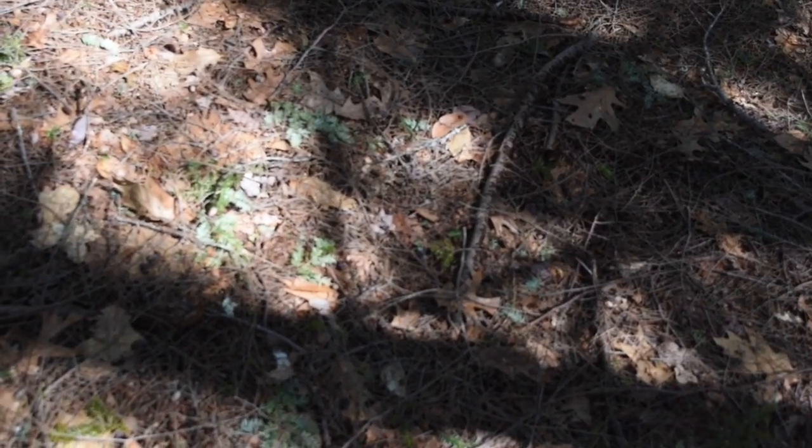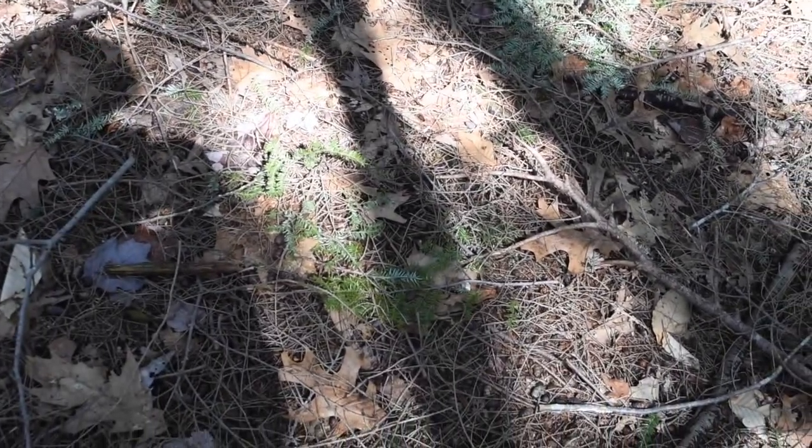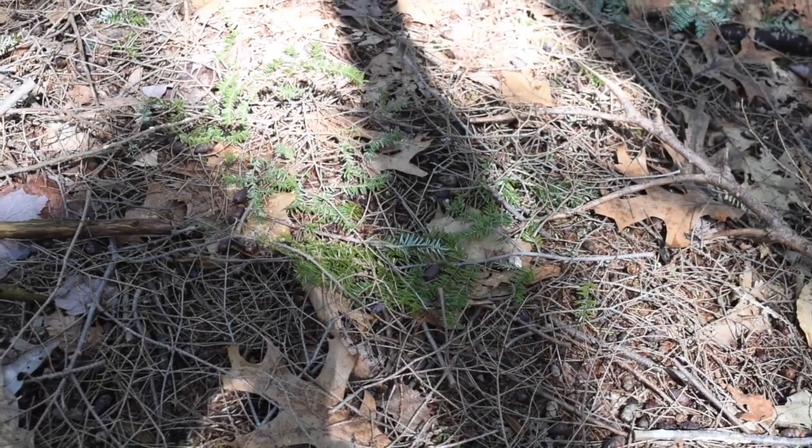And the other cool thing is if we look down, what we're finding on the ground all around in this grove is little clippings of eastern hemlock all over the ground in here. And these are left over. Let's see if we can get in here a little closer. These are left over from the past winter as porcupines fed in the canopy up here.